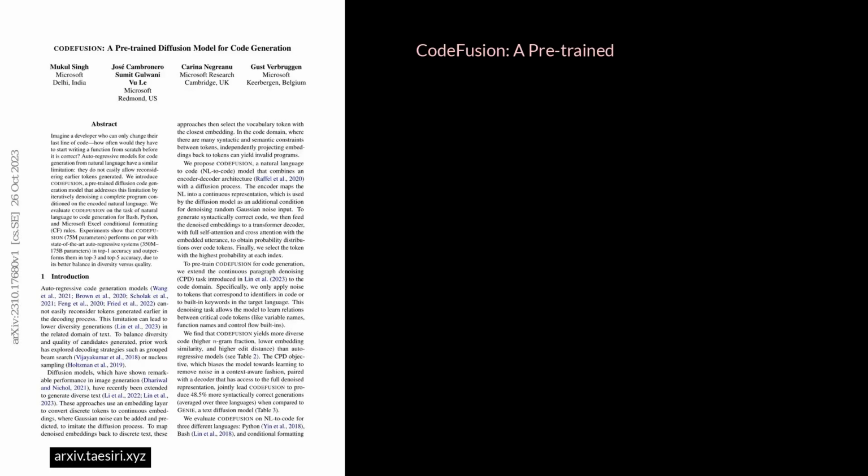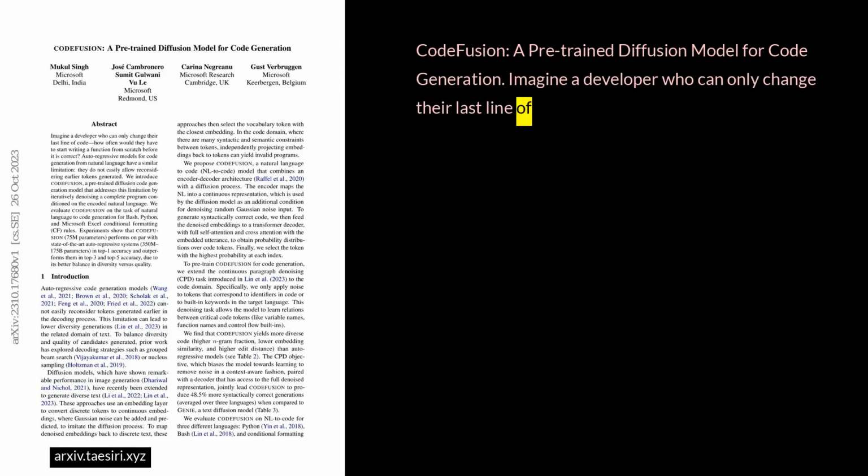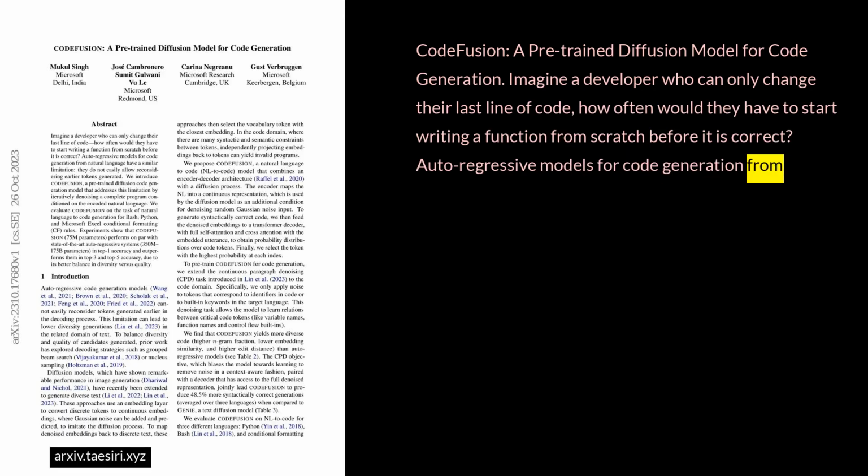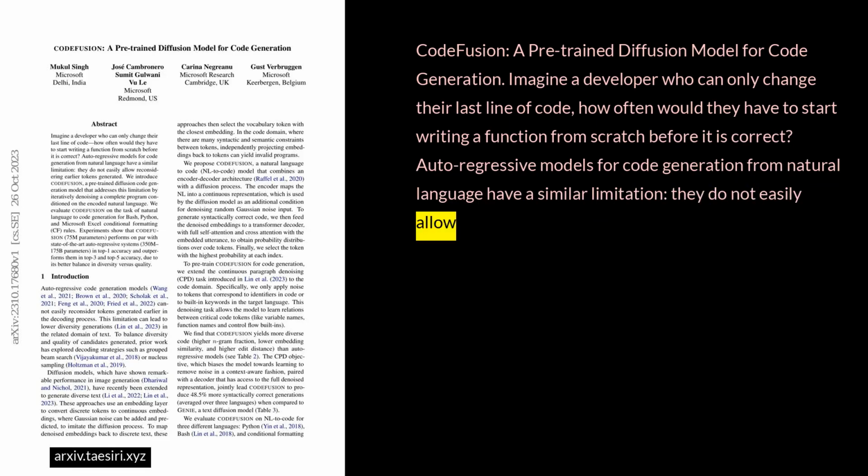CodeFusion, a pre-trained diffusion model for code generation. Imagine a developer who can only change their last line of code. How often would they have to start writing a function from scratch before it is correct? Auto-regressive models for code generation from natural language have a similar limitation. They do not easily allow reconsidering earlier tokens generated.